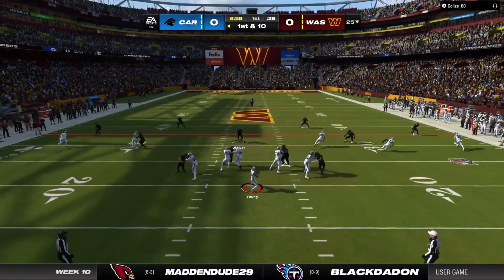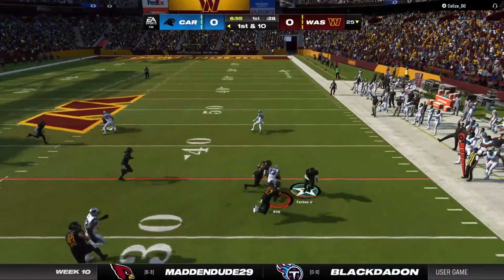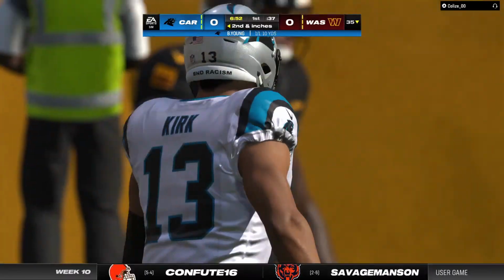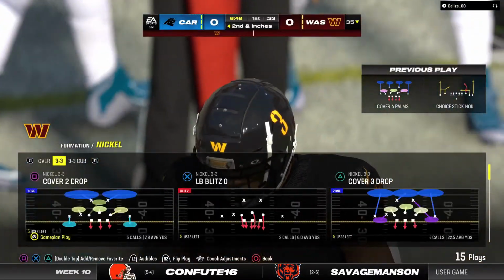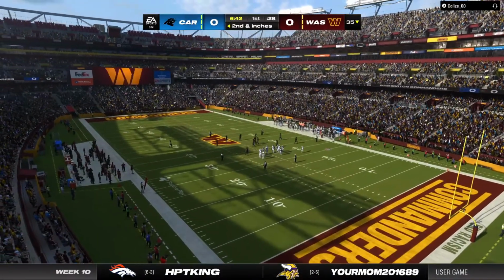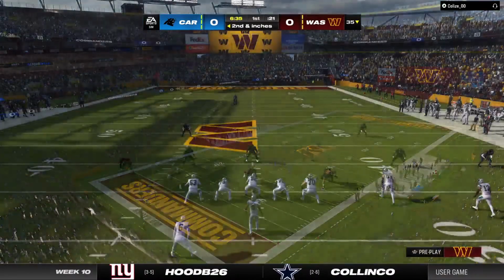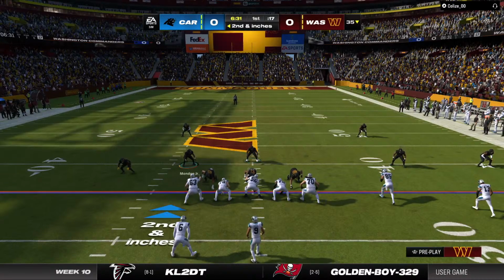Ready? First play, and Young is going to throw it. This one complete to Christian Kirk. Young's pass. Complete to Christian Kirk. 10 yards on the pickup. It's 2nd and inches at the 35-yard line. In need of only about the length of the football here on 2nd down.